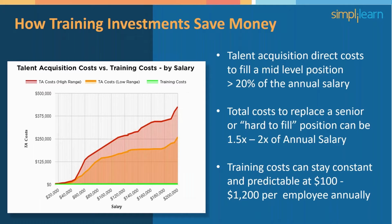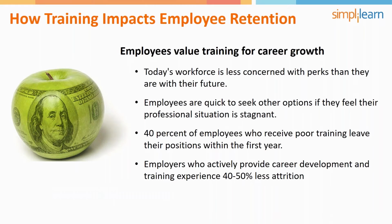So to summarize on how training investments save your money versus talent acquisition, remember that 1.5 to 2x of annual salary is what it's really going to cost you in direct costs and productivity costs for those hard-to-fill IT emerging technology jobs. So let's talk a little bit more about employee retention. In fact, you can read these bullet points.